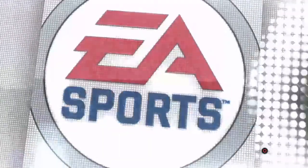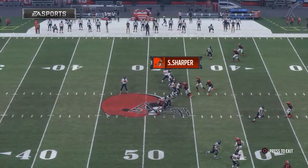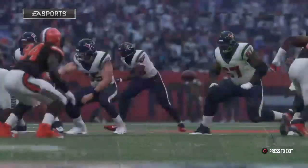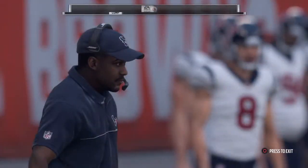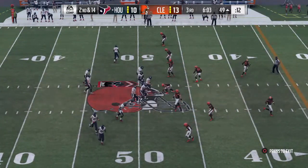What you're hoping is that you figure out and get a clue that maybe there's going to be some pressure coming at you, and you change the blocking schemes. Maybe you go to max protection. The biggest one is maybe you bring your running back in to try and keep you clean. But in that case, that didn't happen. Zero accountability, and a sack resulted. And a long way to go for the offense here on second down.